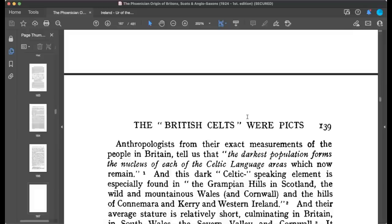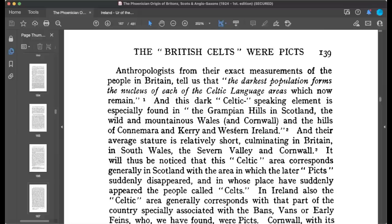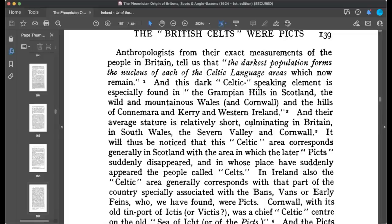Anthropologists from their exact measurements of the people in Britain tell us that the darkest population forms the nucleus of each of the Celtic language areas, darkest populations which now remain, and this dark Celtic-speaking element is especially found in the Grampian Hills in Scotland, the wild and mountainous Wales and Cornwall, in the hills of Connemara and Kerry in Western Ireland, right? These dark Celtic people, and their average stature is relatively short, culminating in Britain and South Wales, the Severn Valley and Cornwall.